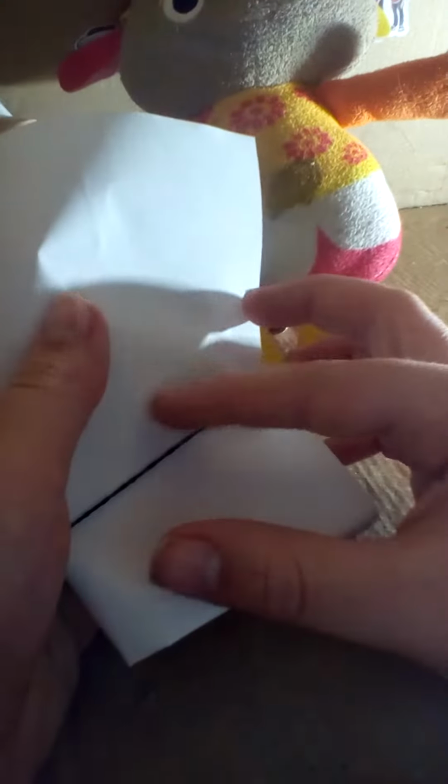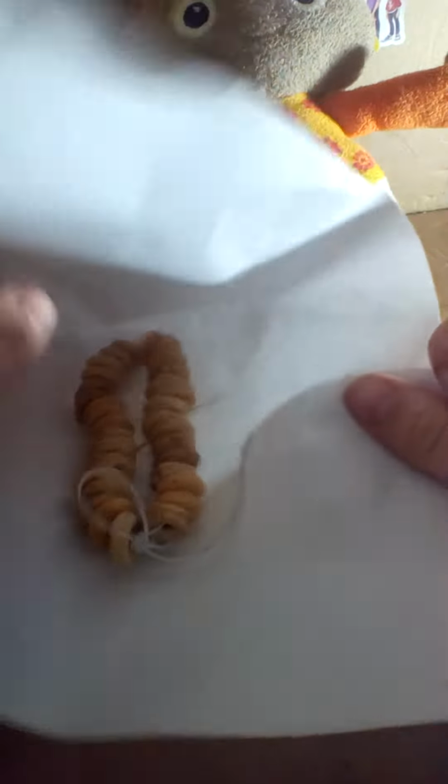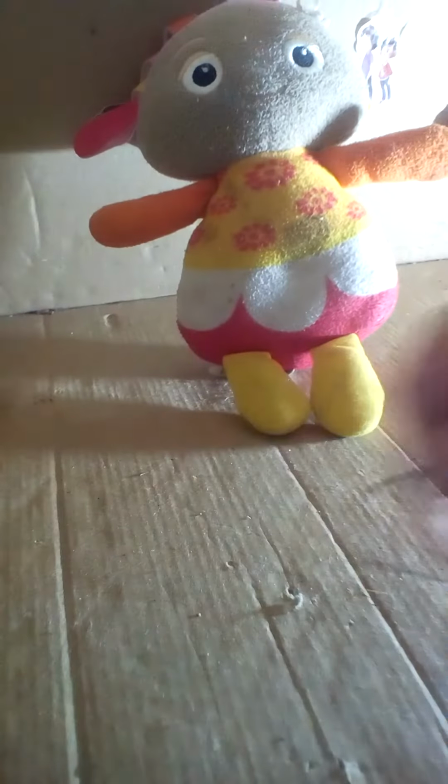Today we're going to open a gift for Upsy Daisy, and it's in this paper bag. So we'll have to take off this and this rubber band, and we're going to see what's inside of it. Oh wow, Upsy Daisy, look at this. It is a surprise for Upsy Daisy.